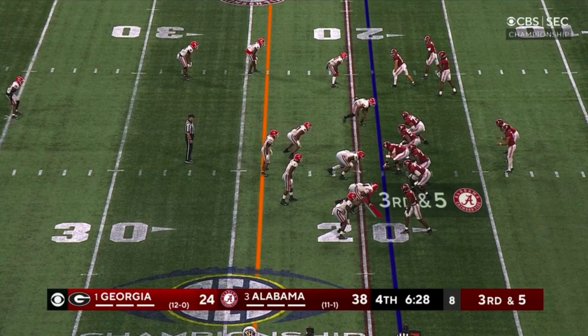Here, Alabama's running the exact same concept. So again, the outside wide receiver in the bunch is running a shallow cross. The point man is running that 7-step slant. And the inside receiver is breaking underneath that slant with that same out and back route.